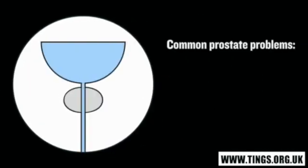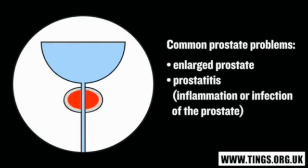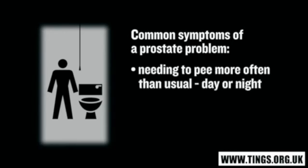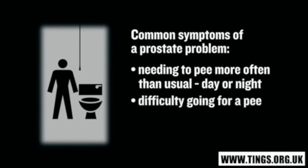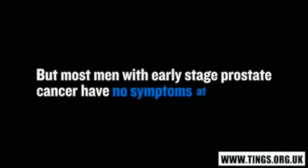So what can go wrong? Common prostate problems include an enlarged prostate, prostatitis, which is the inflammation or infection of the prostate, or prostate cancer. Common symptoms of a prostate problem include needing to pee more often than usual, day or night, difficulty going for a pee, a weak flow, or needing to rush to pee. But most men with early stage prostate cancer have no symptoms at all.